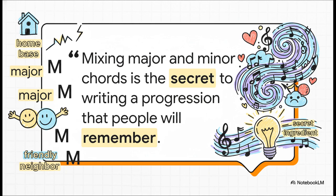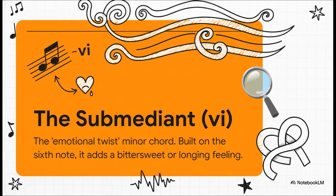But the real magic, the secret ingredient that makes a song truly unforgettable, is when you add a dash of emotion. That mix, that is everything. And this is that secret ingredient. Meet the submedian, or the 6 chord. See how its Roman numeral is lowercase? That's our clue that it's a minor chord. This is the emotional twist. It's the chord that adds that bittersweet, thoughtful feeling, that little tug at your heart. Honestly, this chord is the soul of modern pop music.